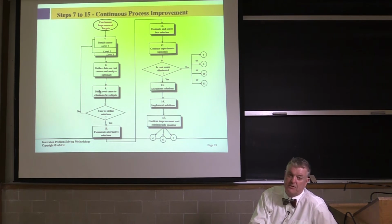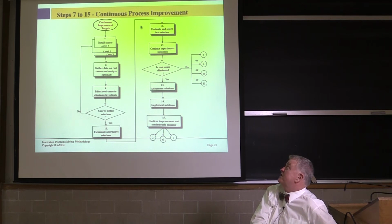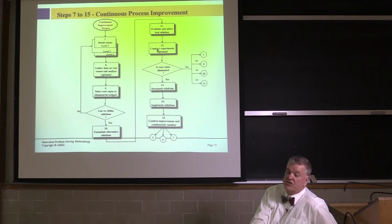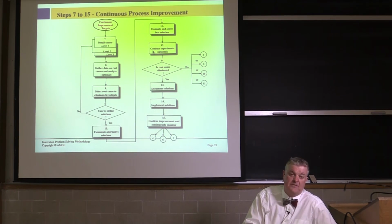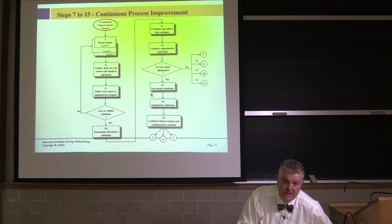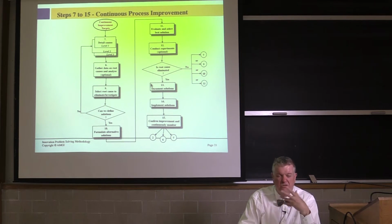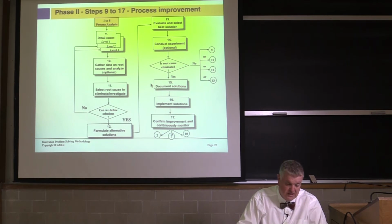You won't have the time to do a lot of that unless the industrial partner gives it to you. Then you select the root causes, you formulate alternative solutions, evaluate the solutions, conduct an experiment. Again, you won't have time for that, but they can do it. You teach them how to do it. Document the solution and then implement. We don't do any implementation. But that essentially is the sort of broad mechanics of the course.